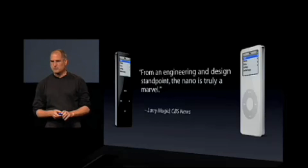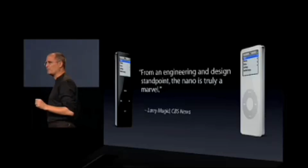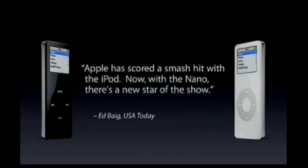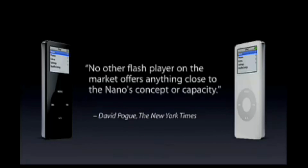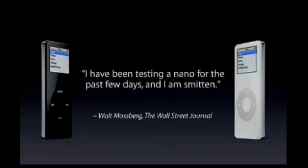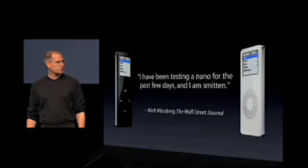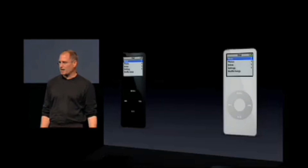And the critical response to the iPod Nano has been through the roof. Here's CBS News: "From an engineering and design standpoint, the Nano is truly a marvel." Here's USA Today: "Apple has scored a smash hit with the iPod. Now, with the Nano, there's a new star of the show." The New York Times: "No other flash player on the market offers anything close to the Nano's concept or capacity." And one of my favorites, Walt Mossberg in the Wall Street Journal: "I have been testing a Nano for the past few days, and I am smitten." So we couldn't be happier with the critical success that we've gotten from the Nano.